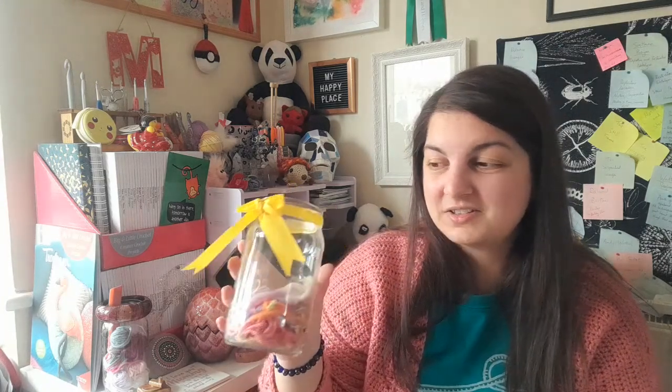Now this jar is actually one of the jars used from my wedding. We had lots of random different sized jars on tables with ribbons, all different colours, and our flowers were in these jars, so it also holds a memory for me too.